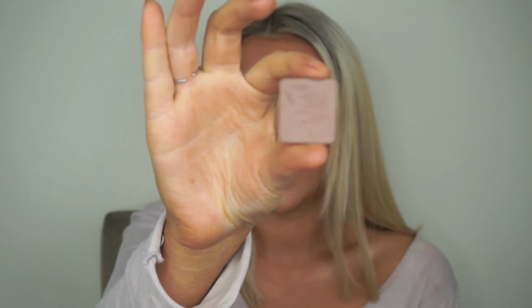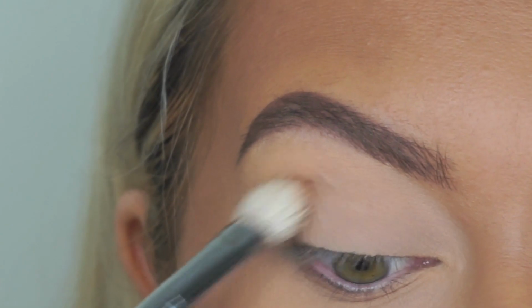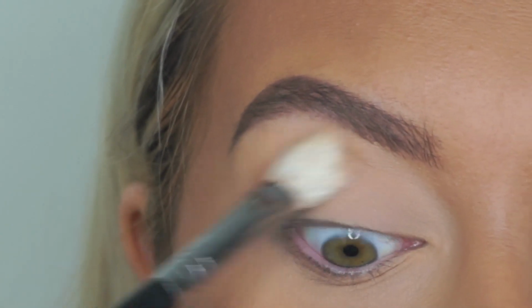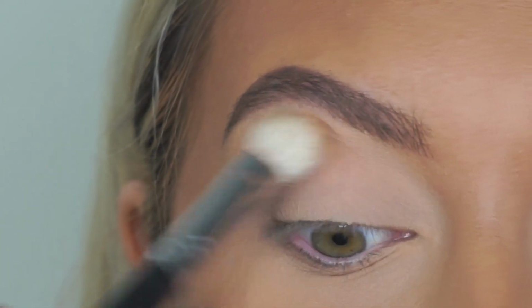Okay guys, so my brows are on and done, and I'm still living for my favourite brow combo at the moment, and that is my NYX Micro Brow Pencil in Espresso, and then setting that down with my 357 eyeshadow by Inglot. And now onto the eyes. So for my transition shade today, I'm taking Birkin by Anastasia Beverly Hills, and just gonna lay this through the socket.